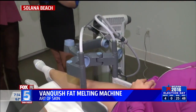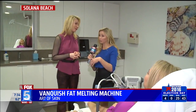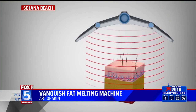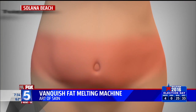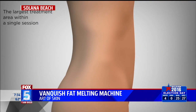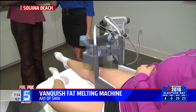So how long does this actually take? She's going to sit here for 30 minutes, and then they're just gone, and you get up and you say, oh, I'm skinny now. Yeah, I mean, the process takes several weeks. So we see patients once a week for a series of 4 treatments. Results are usually seen about 2 months out, and depending on patients just adhering to normal diet and exercise, it's permanent.